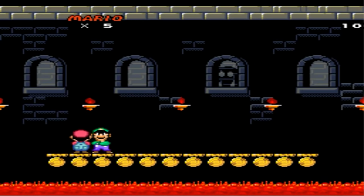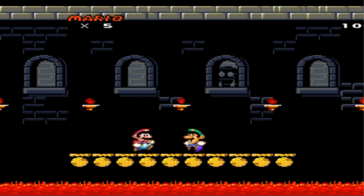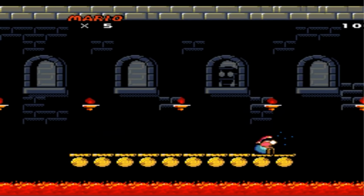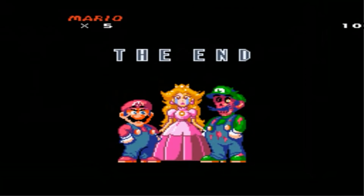A second later, Mario, in a fit of rage, attacked back and sent Luigi flying into the lava below. Luigi shrieked out a last phrase, "Oh God, no," as Mario cried on the platform, having just killed his brother. The game comes to an ending screen showing Mario sitting next to Peach, and on the far right was Luigi, horribly burned and disfigured.